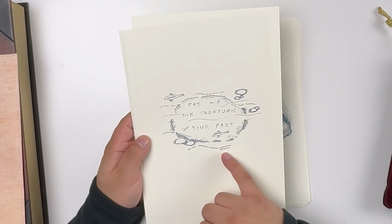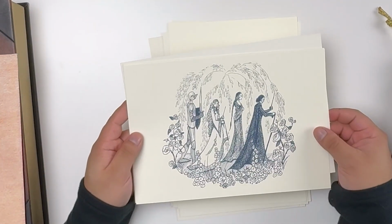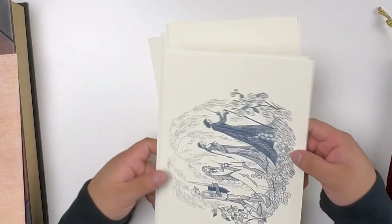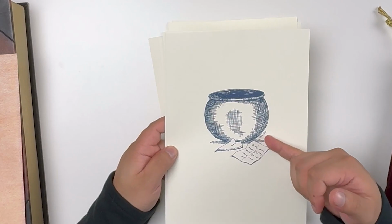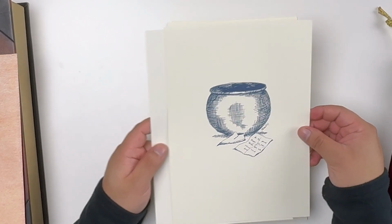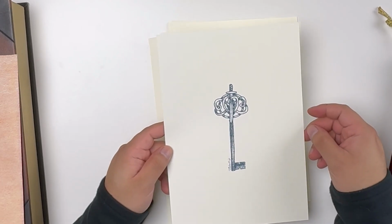On this one you can see her signature down at the bottom. So these are illustrations for the Tales of Beedle the Bard. Another one with her signature there. And we have the final one with her signature there as well. I thought it was really cool that this whole thing comes with illustrations. Very nice to see. And you can frame these, you can keep these in there, do whatever you like. I'm gonna keep them together.